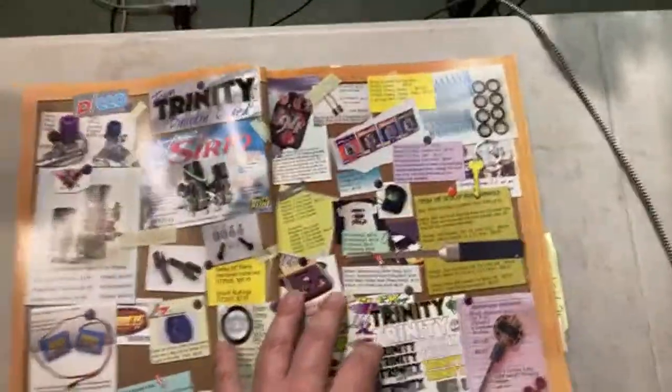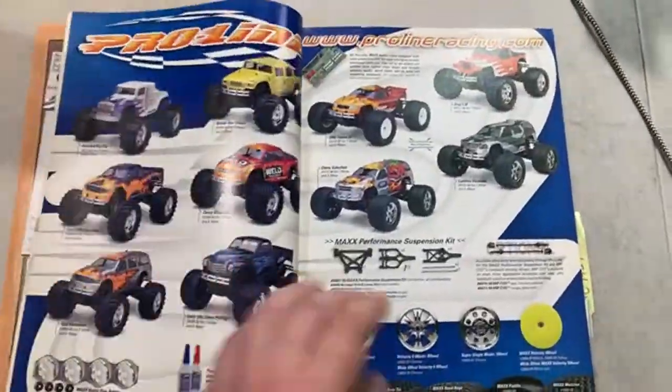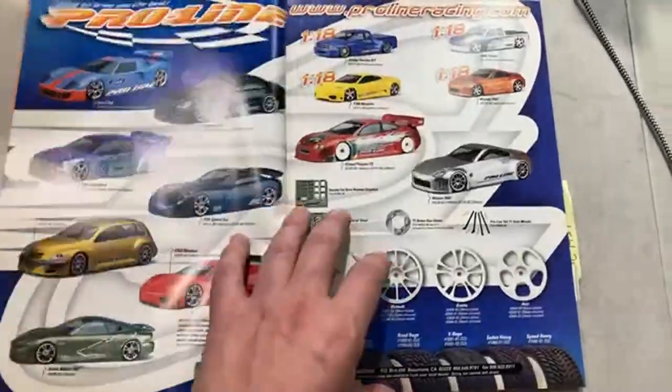Okay, let's see what we got. I'm just going to flip through this a couple pages here. This is the old one, so we can catch up. We got bodies.